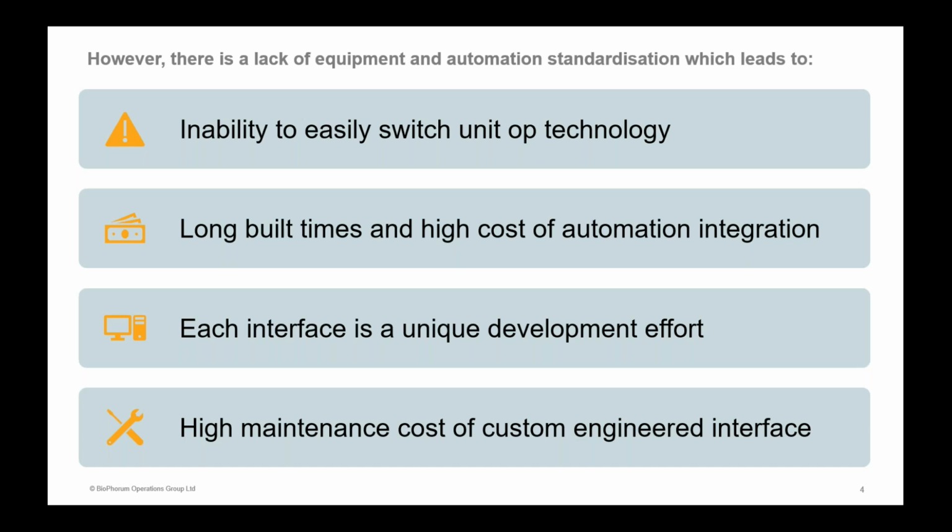There's also an additional cost to the maintenance and operation of these bespoke and custom systems. Your operators need to be trained in a much deeper level of understanding of the system to try and re-engineer these custom configurations, rather than if they were working with a more standard configurable interface.